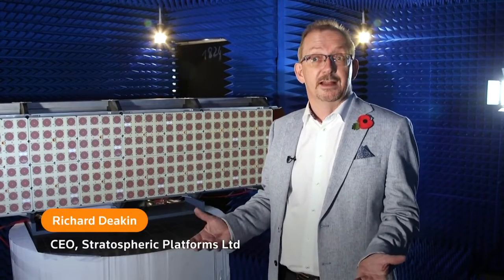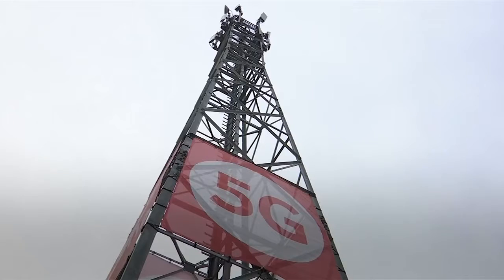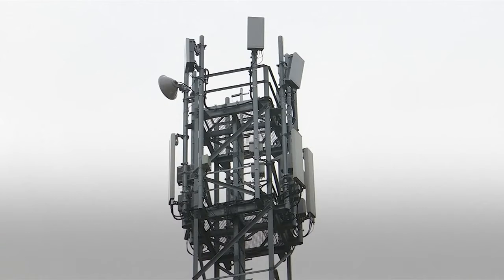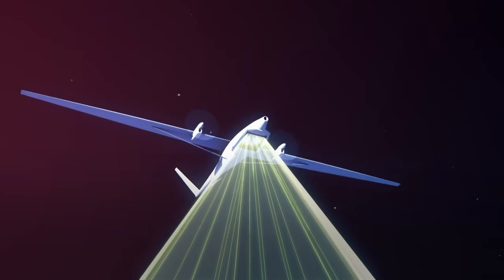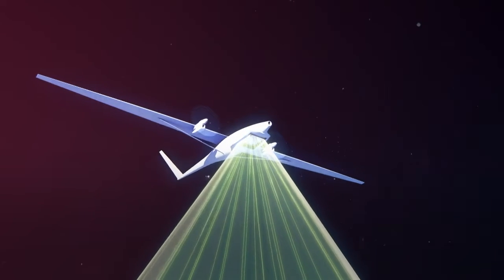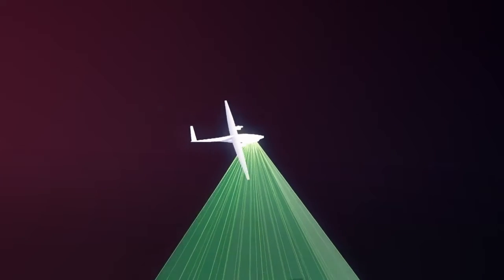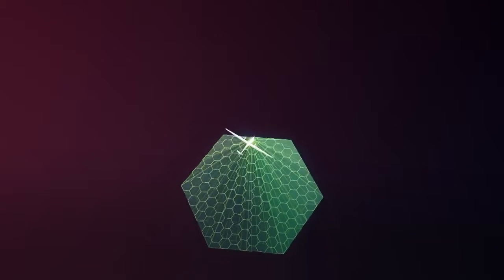And obviously at that sort of altitude it can see much more than any small tower can on the ground. And it covers a huge area, so unlike a small cell phone tower on the ground which could cover a few kilometres, this covers around 140 kilometres in diameter, so a vast area, and anywhere within that beam you're going to be able to connect your cell phone at speeds of over 100 megabits per second.